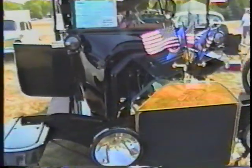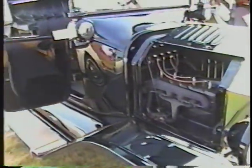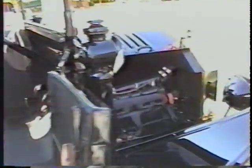So this is pretty dependable. You can drive this in the city. Yeah, no problem. Are you in the Model T Club? Yeah, the Teetotalers. Sure. We did talk to you last year, but it's such a pretty car. We just wanted to say hi to you again. Okay, and, well, thank you.